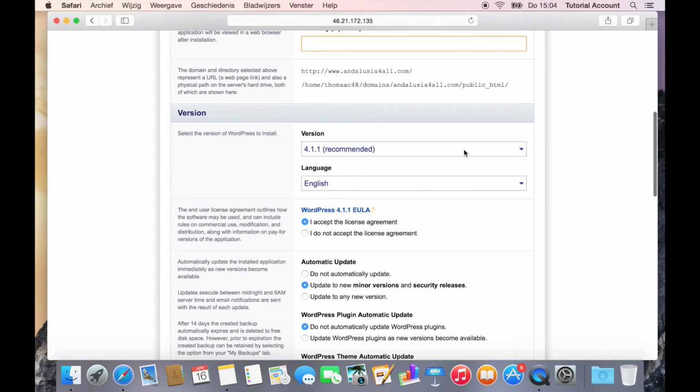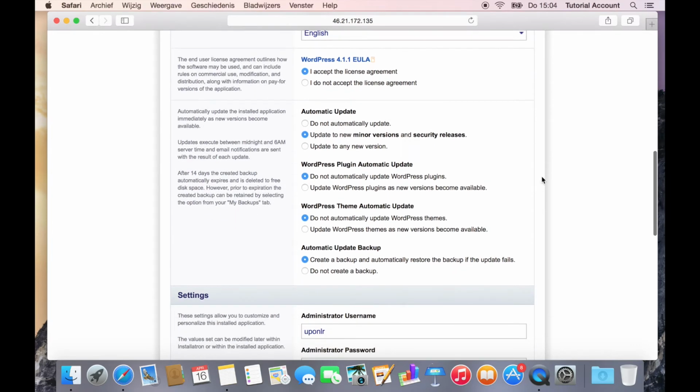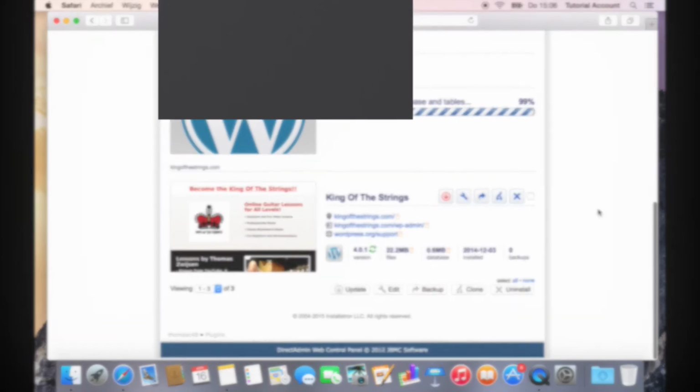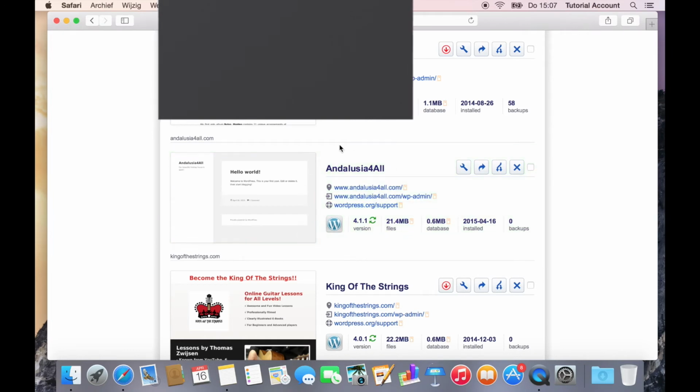Then the version is okay. I will keep the language in English. Everything here you can click on install. So once you have done this, you don't need to do it anymore. It's only once you need to do this, and after you installed WordPress on your website, that's what we just did, you can log in at your WordPress admin area, which is much easier to work with.